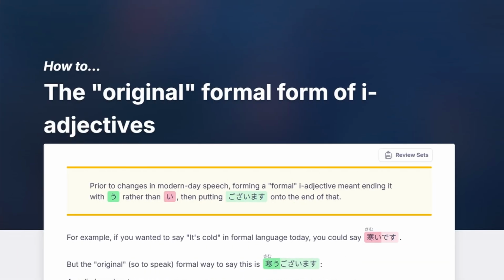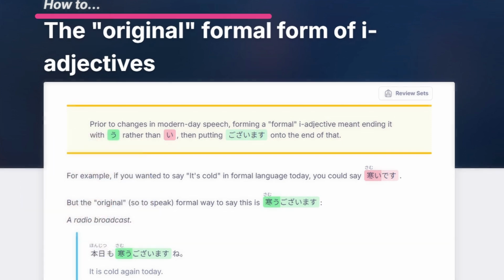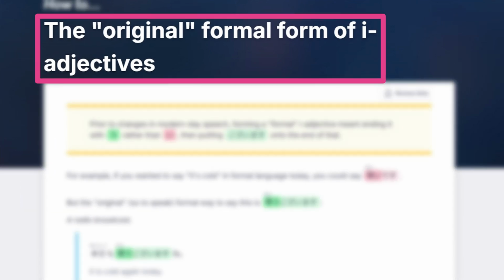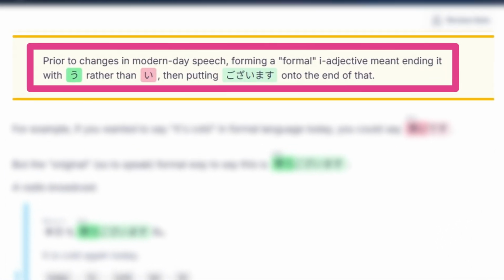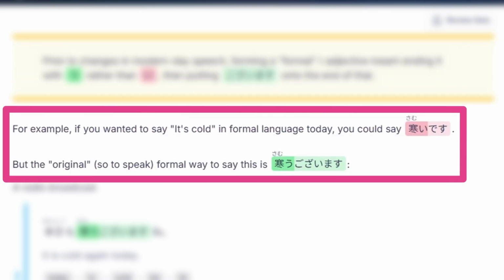To start, I'll show you this lesson from Native Shark. I'm one of the people building Native Shark, by the way. But yeah, the original form of e-adjectives. Prior to changes in modern-day speech, forming a formal e-adjective meant ending it with u rather than i, then putting gozaimasu onto the end of that. For example, if you wanted to say it's cold in formal language today, you could say samui desu. But the original, so to speak, formal way to say this is samu gozaimasu.